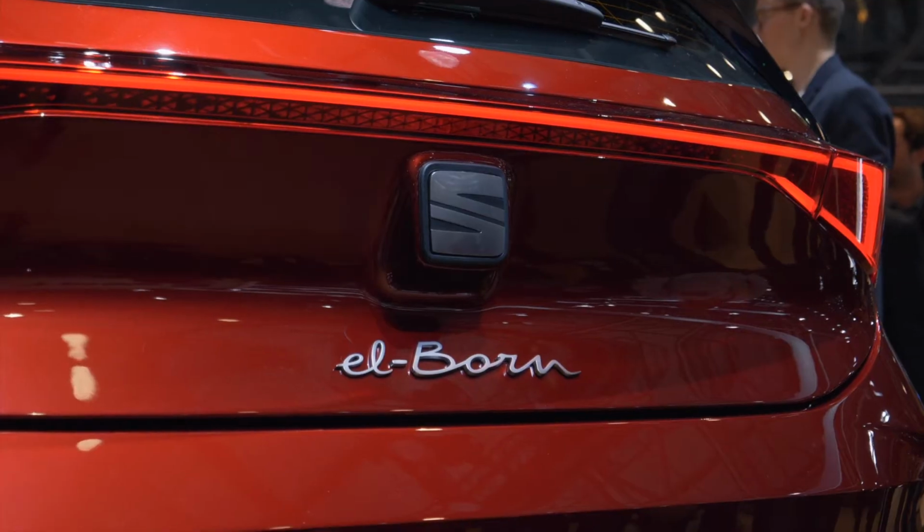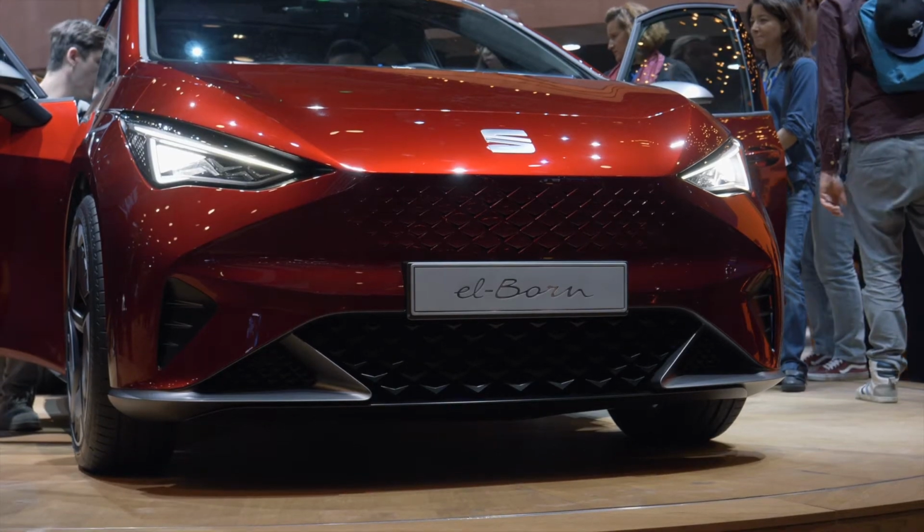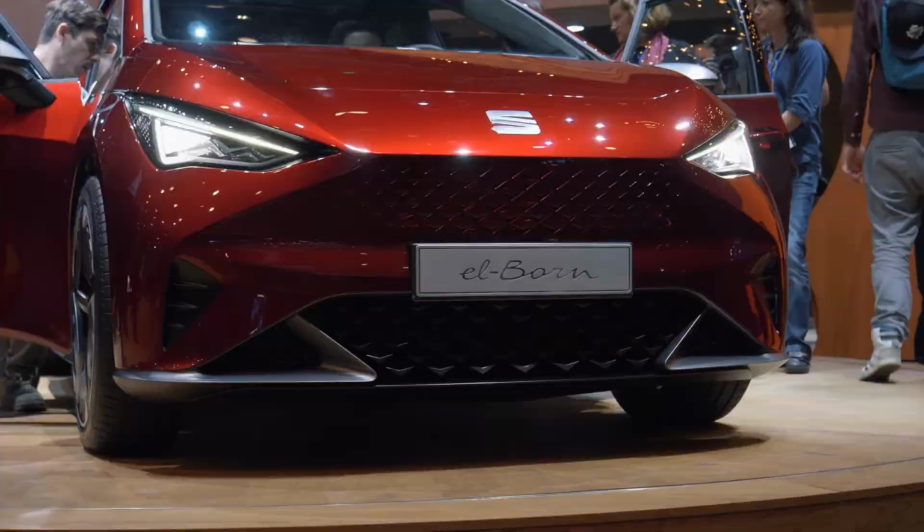So next to me now is Fabian Zimmer. He's digital officer at Seat. Fabian, you just presented the first fully electric vehicle of Seat. How well prepared is that car for the future?